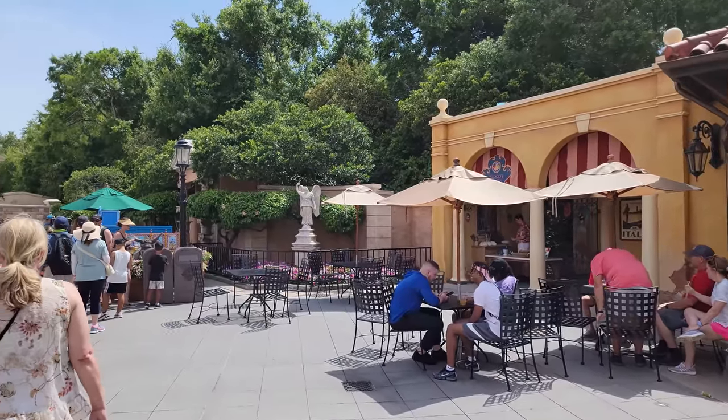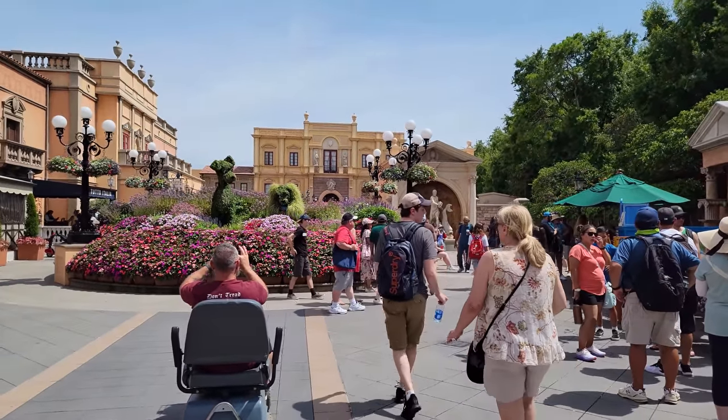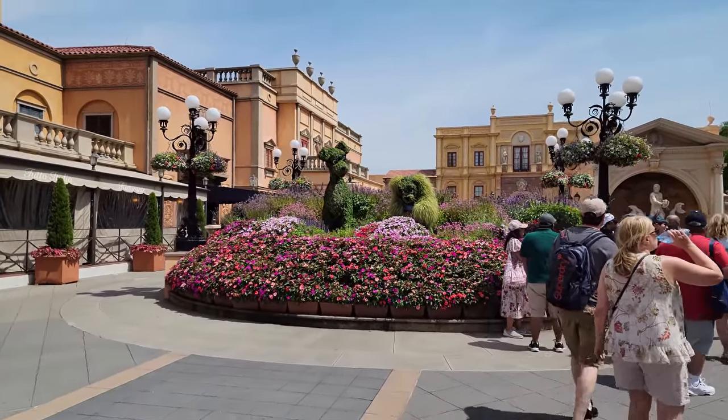It's a nice place to hang out. The music's relaxing and the views are nice. One of my favorite places is Via Napoli back here. It's a great, great place to eat.